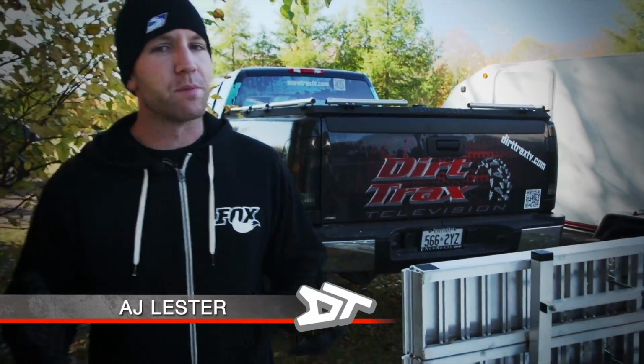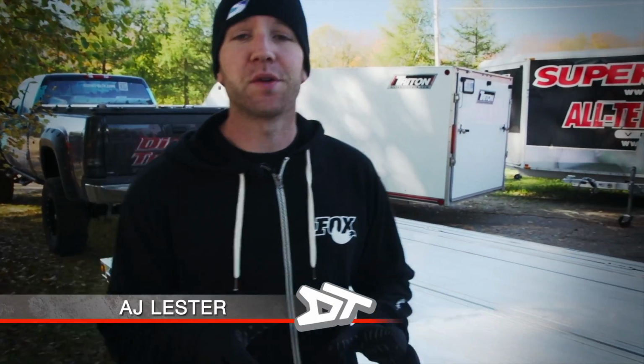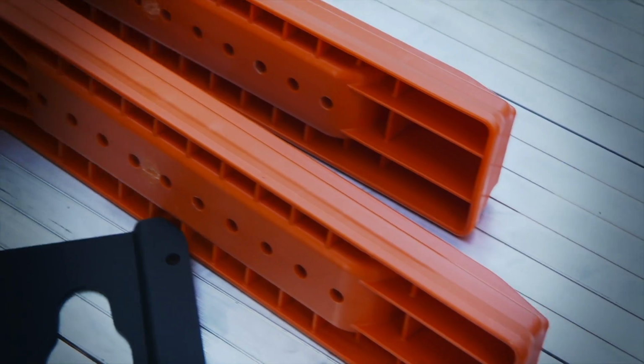Over the years, we've shown you many different products and systems for both tying down and transporting your ATV or side-by-side. Today, I'm going to show you something from a company that takes thinking outside the box to a whole new level. The Superclamp ATV and side-by-side tie-down system is sold factory direct for $4.99 and is comprised of a fixed and adjustable brace that holds the vehicle in place.